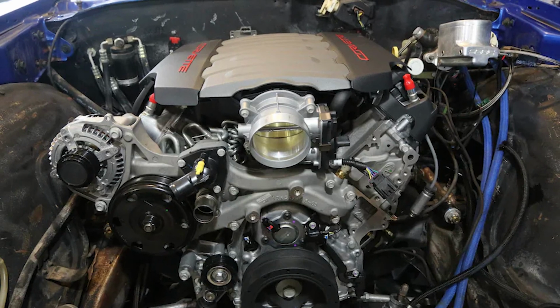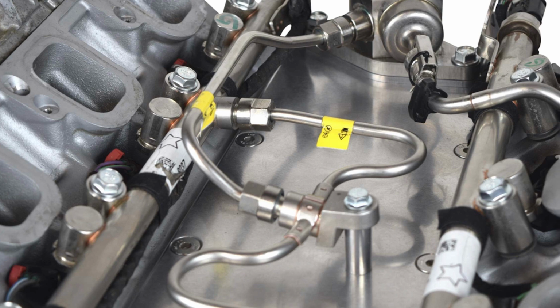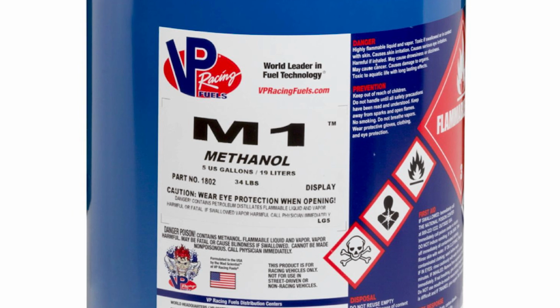Okay. Now, the LT is different than the LS, especially in how it does its fueling. So how did you tackle the direct injection? Yeah, that's right. Actually, we deleted the direct injection on this. We're running this engine on alcohol, on methanol. And we decided for this first iteration, for this first engine, that it would be easier to delete the direct injection, run it solely on port injection, and run it on alcohol.